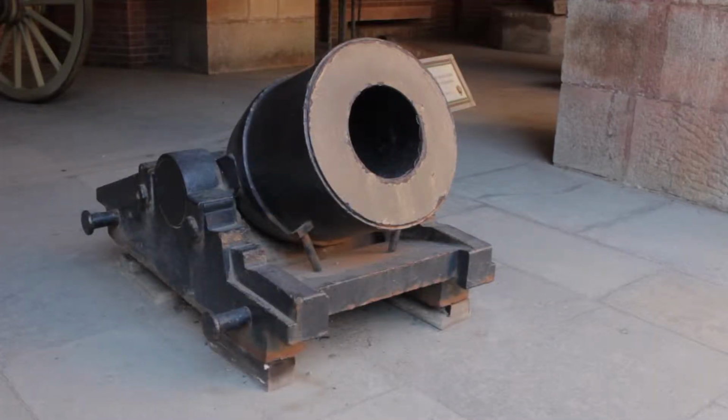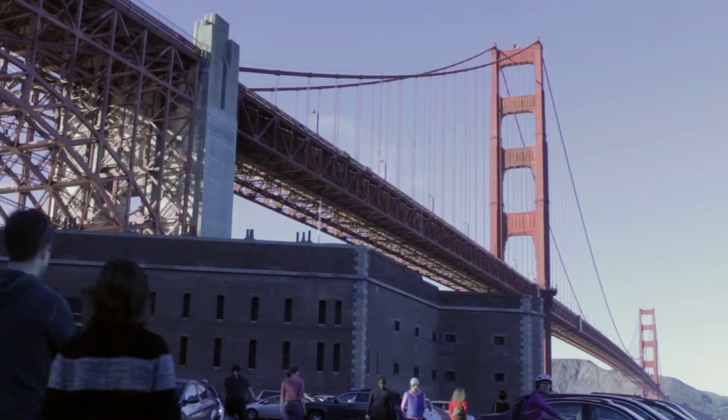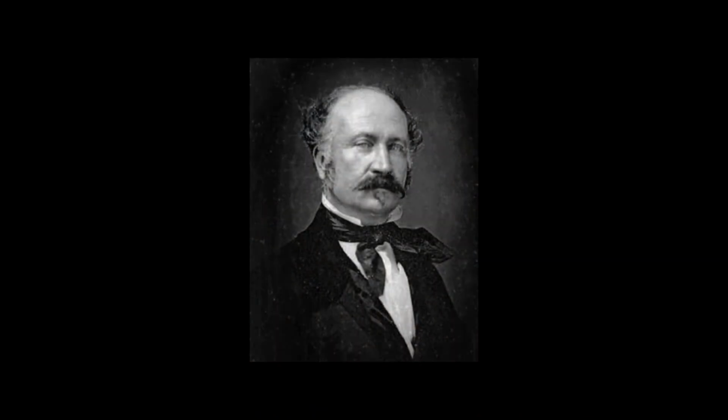People in Sacramento are within driving distance of two historic forts. The first fort is Sutter's Fort, located in Sacramento, and about 2 hours away is Fort Point in San Francisco. Sutter's Fort was built in 1839 by John Sutter, who was a Swiss settler.